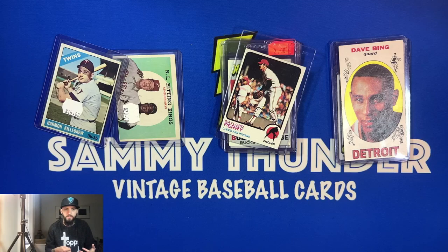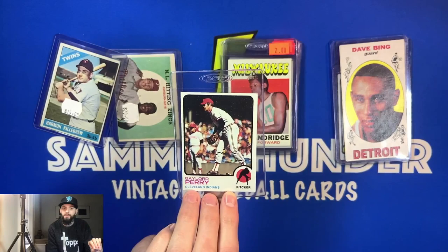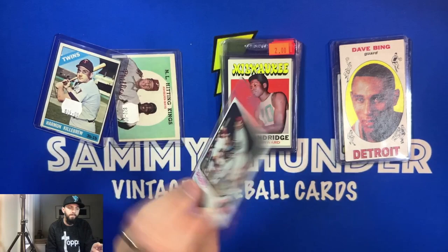So those are the things I recommend. One, again, is to ask about the bargain bins, ask about those dollar boxes, because you really never know what you're going to find. I found the Gaylord Perry I was looking for, and I only had to pay a dollar for this, where this card in this condition would probably cost me $5 online, maybe a little less.